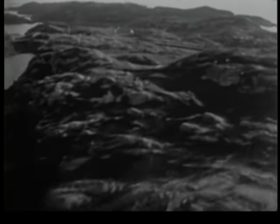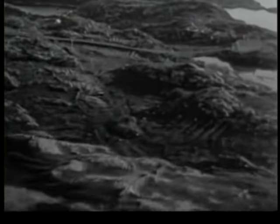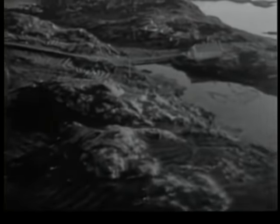Unlike Skye, Uist is mainly flat. There are very few trees, and large areas of the island are covered with black moorland, peat bogs and stony ground.